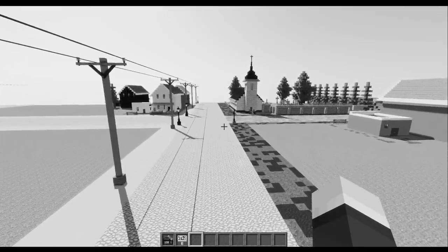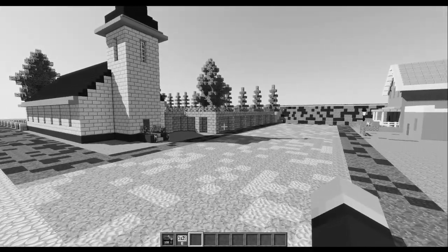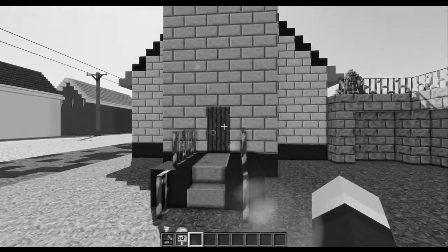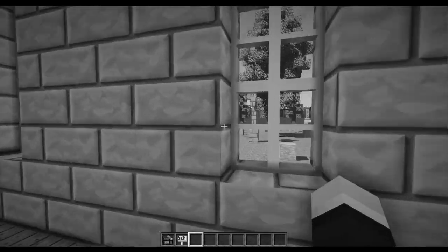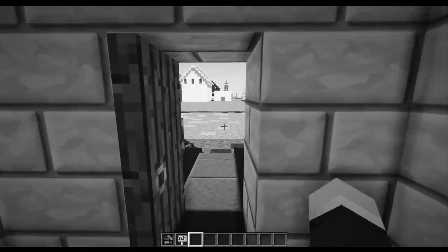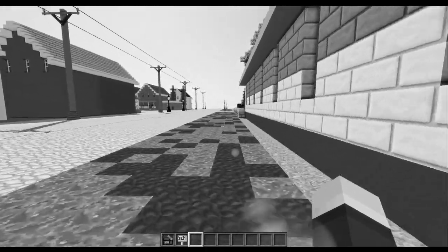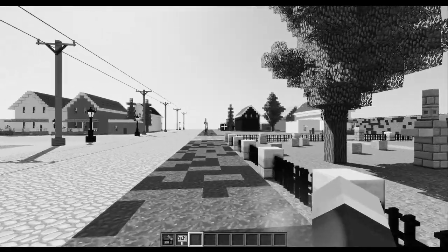So over here we have a church and a cemetery. This is the second cemetery I mentioned before. So we'll go inside the church. There's nothing inside. It's just an empty church. And you can see over to the cemetery. And you can see out over there. Alright, so let's go over here. I will show you guys the cemetery.